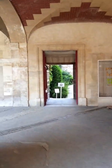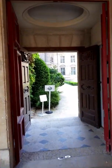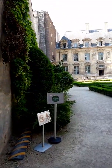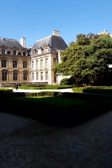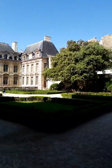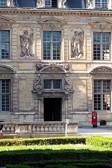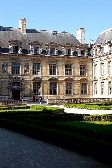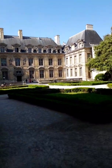So this is, let's see, the southwest corner of the Place des Vosges, and this is called the Hôtel de Sully. Never actually been in here before, but this is the garden side of it, which is beautiful. Let's have a look at this building a bit closer. Isn't it gorgeous? Okay, I think you can walk through here, but I'm not going to because I don't want to get in there and then find that I can't go that way.